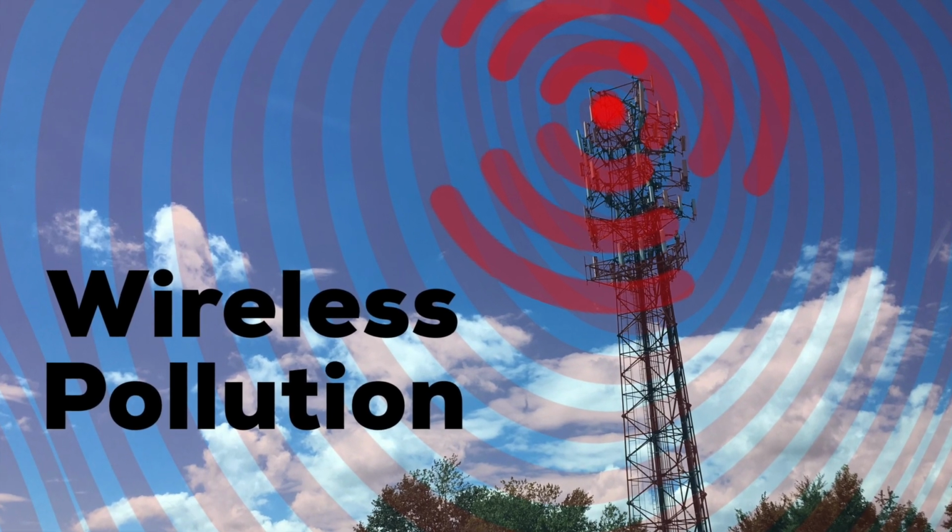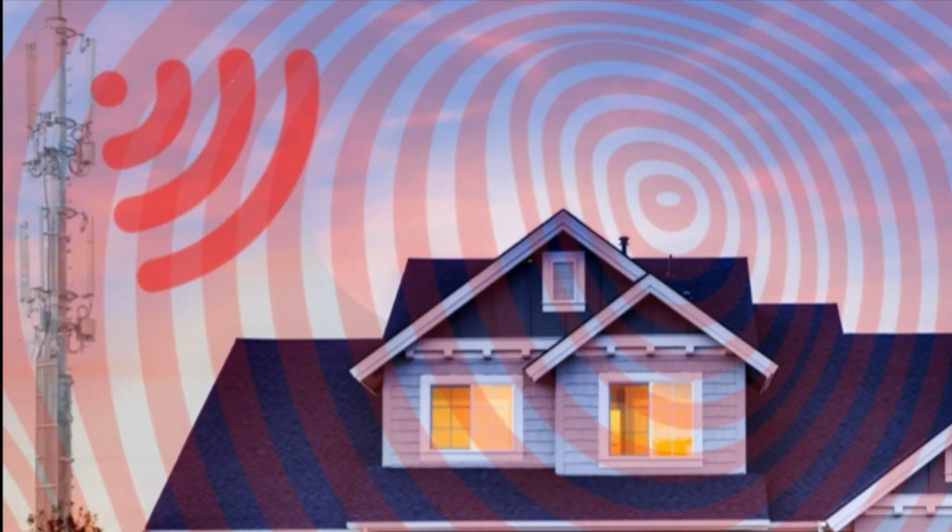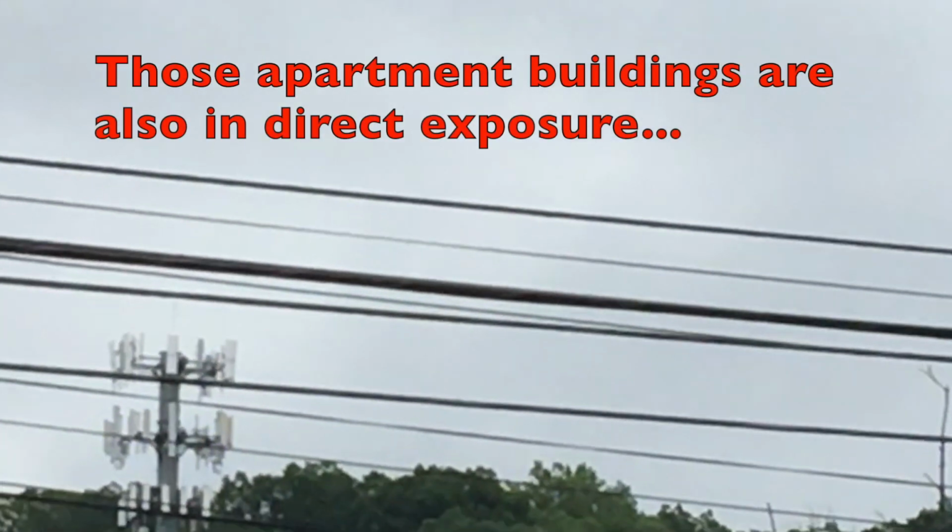Visit a neighborhood where the level of radiofrequency radiation, the man-made electrosmog, can change up and down depending on the proximity to the nearest cell phone tower or antenna.